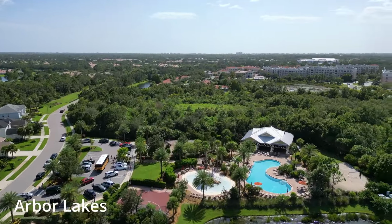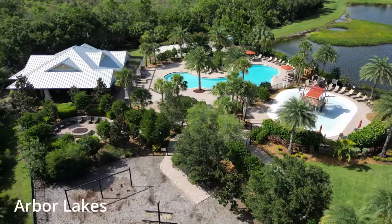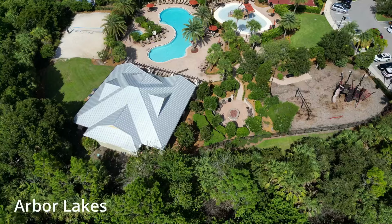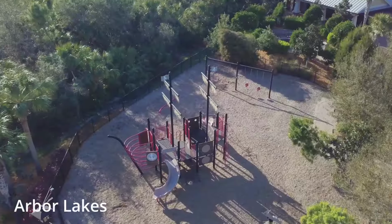It's so tucked away. Arbor Lakes does have a great set of amenities though, including a covered pavilion with grills and tables, a lagoon-style swimming pool, a sand volleyball court, a kid's splash pad, a fenced-in playground, and a half-court basketball court. Arbor Lakes has a great vibe to it and would be an amazing selection out of any of the neighborhoods for families here in Palmer Ranch.